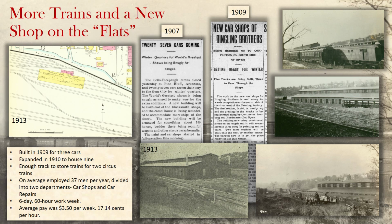So when the show comes off the road, they have a large yard, large enough to hold 2 trains. In fact, the newspaper accounts are specific about that. They wanted a rail yard large enough to hold 2 trains. And they also had a building that was big enough to house 3 railroad cars during the winter for work. So not as big as the structure that exists now.